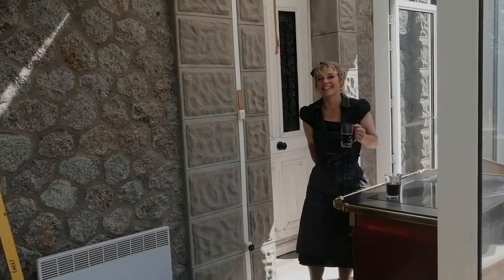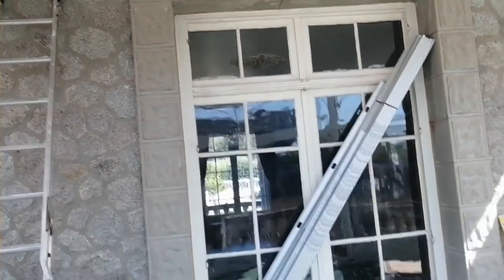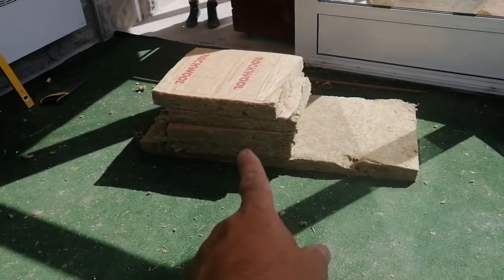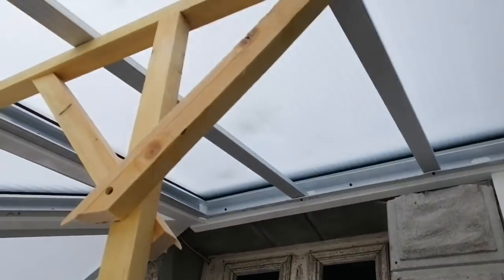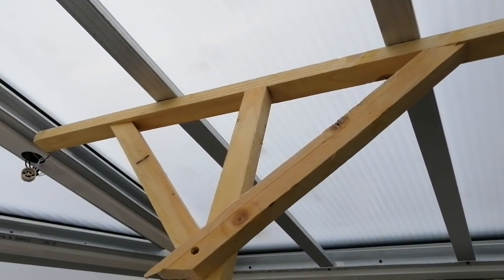All this is insulated with this heavy stuff here, which is great. So we're just battening this last bit. And there's something very strange, right? Listen to this. It's like a perpetual machine, right? Just take the truss away.